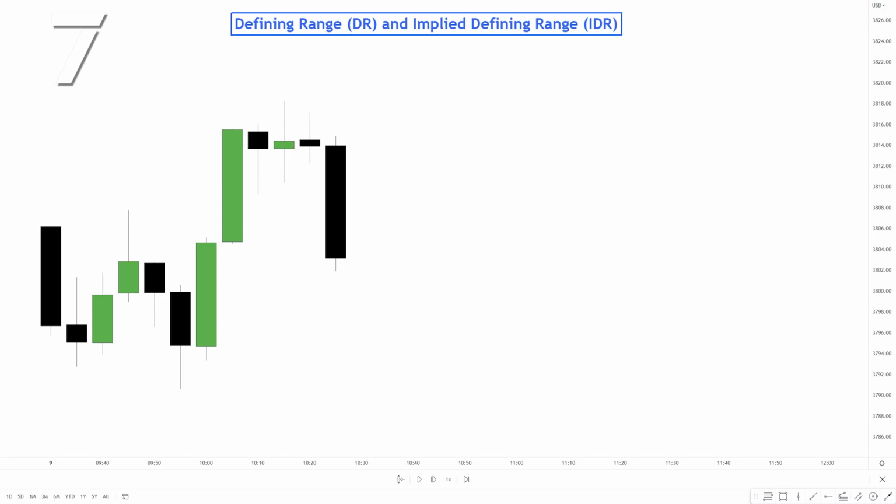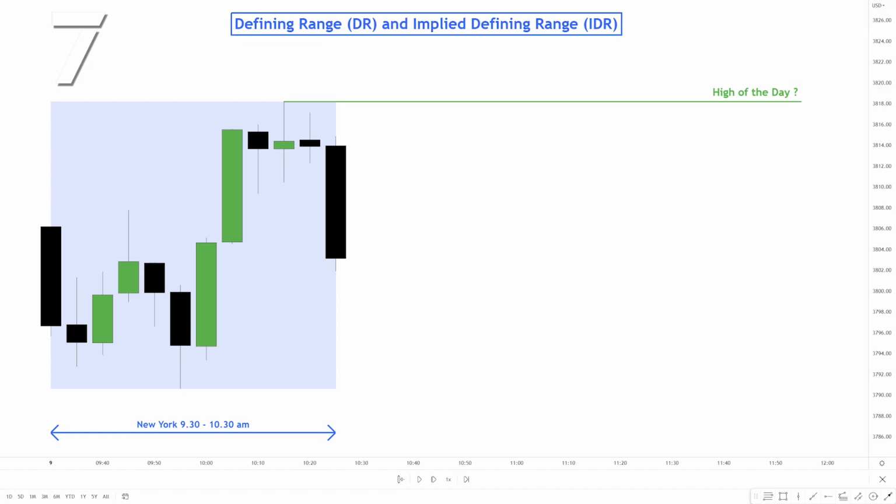So let's get started. First, we need to mark what is called the defining range, or short DR. This defining range is from 9:30 a.m. until 10:30 New York local time. Let us draw a box around that, 12 candles in the 5-minute chart. Now I am going to mark the high and the low of this range, including the wicks.